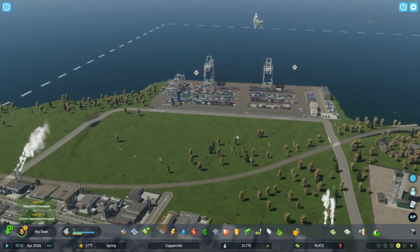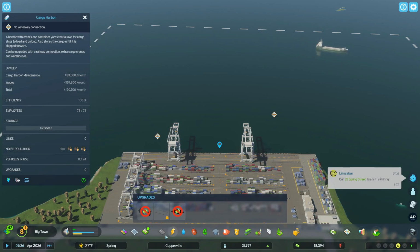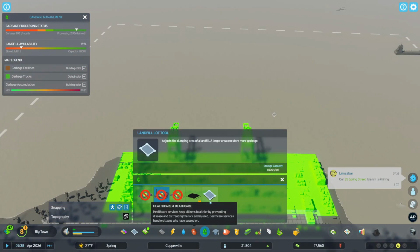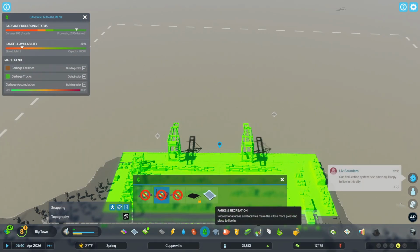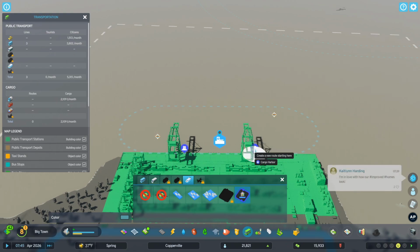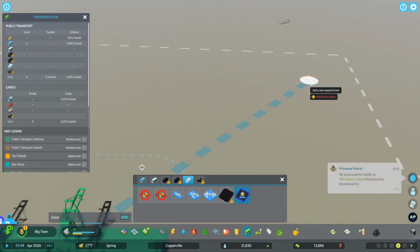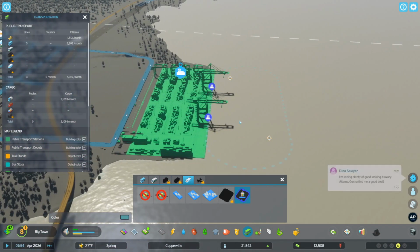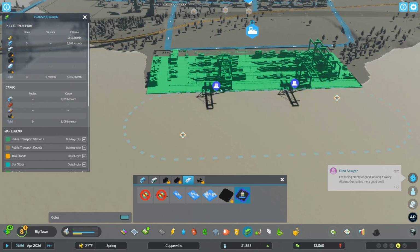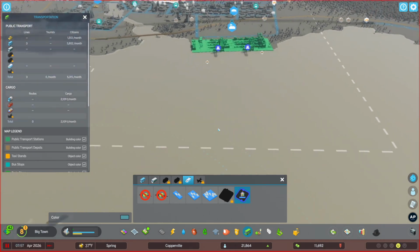That's what we're going to do for now. All right, and then I think what I need to do is, because this is all very new to me, we've got, okay, cargo ship route tool. I want to create a new route from here. Nope, that's not what I want to do. So it connects navigation points and harbors to create a cargo ship route over the seaway.